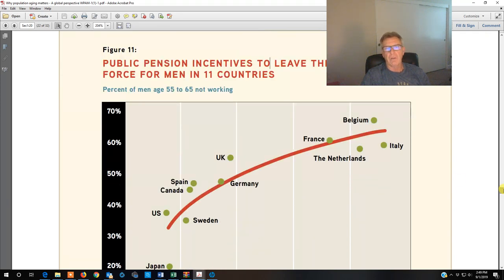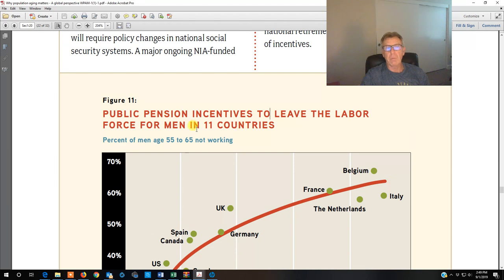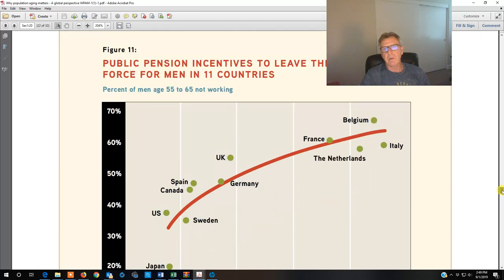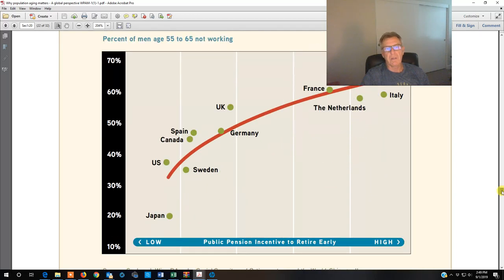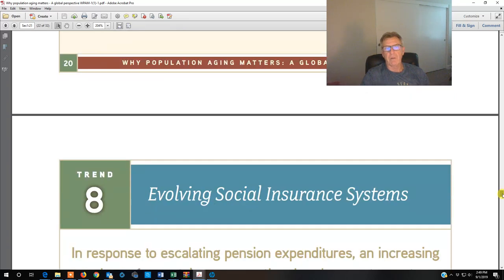All righty. So we see that these countries were a little too generous in their pension systems, okay? And so people are just bailing on work. Why should I keep working? I'm burned out. I got this guaranteed income stream. Okay, all righty. You see, other countries have had to reduce the pension system. Okay, all righty. So again, that's a big deal.